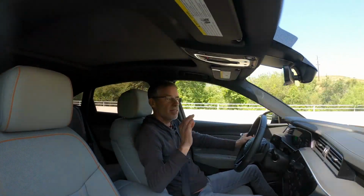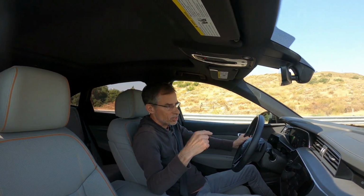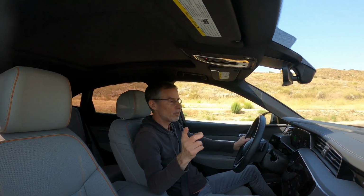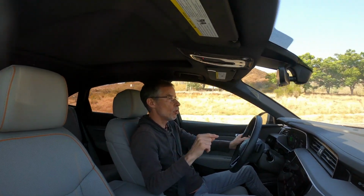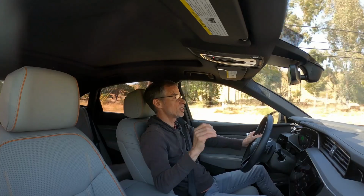But you'd think with the size of the battery that Audi put in this, they upped it from, what, 84 to 106, you'd think that it would have better range than this. But of all the Audis that I've driven, I've always felt like they've offered more range than what it says on the label, which I kind of like.